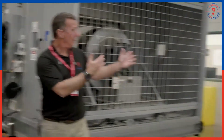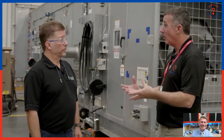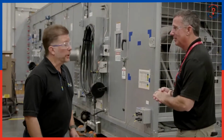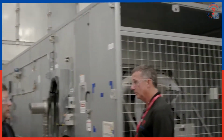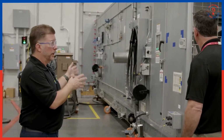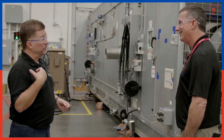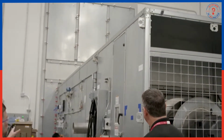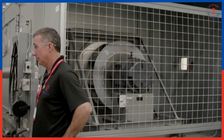Excellent. All right, Roger. So we just came from our control center, right? Over here where we're grabbing all of our data. Now let's talk about where we're gathering that data from. We're gathering that data from these two large air handling units that you see next to us. This smaller one is a 30,000 CFM air handling unit. The larger one behind me is 100,000 CFM. Wow. So these are not only air handling units, they're very highly instrumented test instruments.